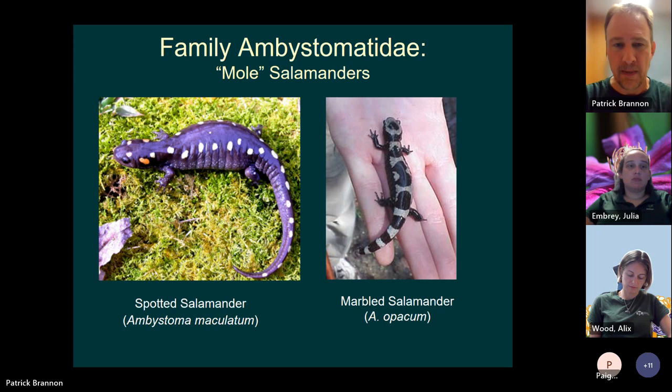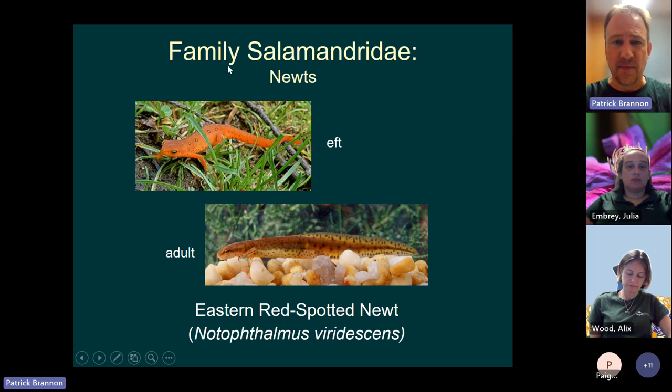The third group, again, only has one species in it, and that's family Salamandridae, or newts. And many people ask, well, what's the difference between a newt and a salamander? A newt is just one group of salamanders. But what makes them different is that they undergo metamorphosis twice. So they start off in the pond as a swimming larval form, and then they transform into the eft stage, which is bright red, and it lives up in the forest.